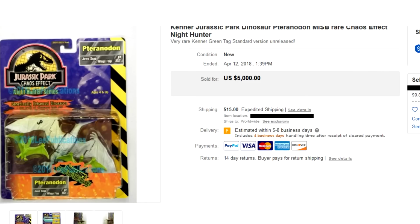So number 3 is actually part of a canceled line. It was supposed to be called Chaos Effect Night Hunters, and it was supposed to follow the Chaos Effect line, which did of course get a release, but this one, the entire line was canned before it ever saw the light of day. And the special gimmick with these figures was that they were going to be glow in the dark, which is actually a really cool idea. So I was sort of disappointed that it got canceled, even though a lot of the figures were just repaints of previous figures we've already had.